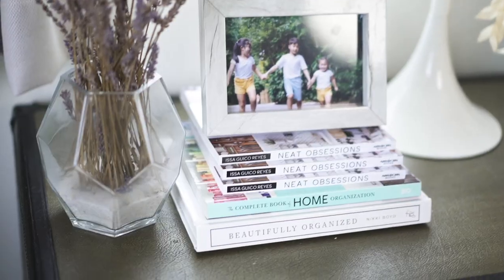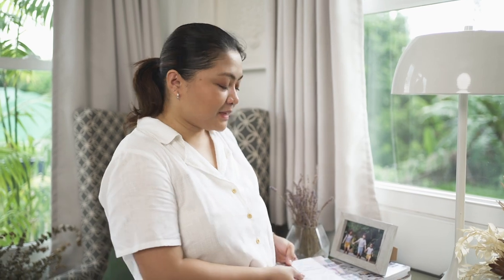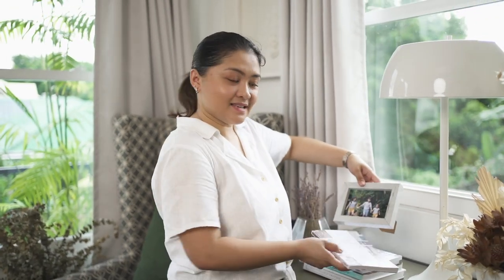One of the important items in this area is my book. I cannot imagine that I'm also now part of the collection and this is a book that I've written. So, syempre madami dyan. If ever you're going to visit our house, baka libreng copy.